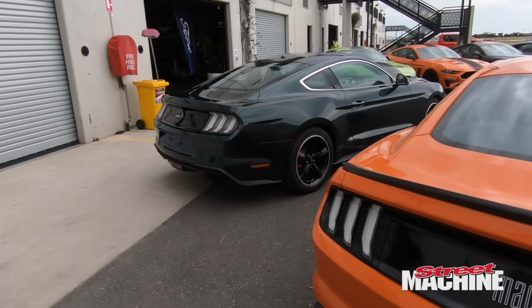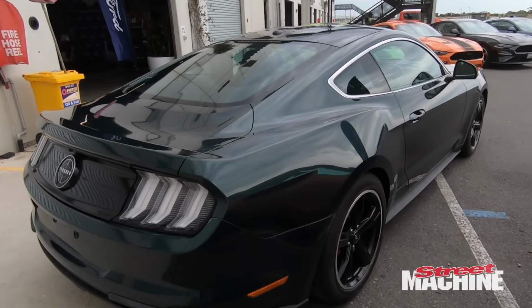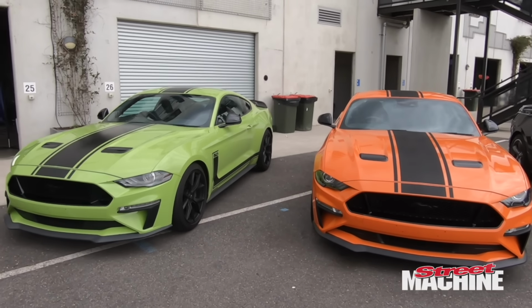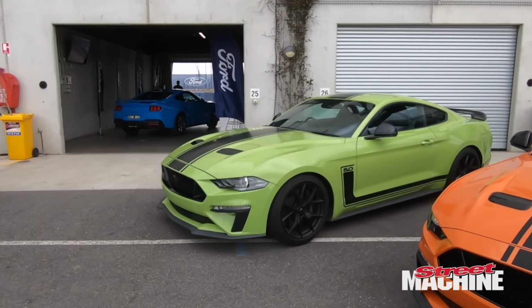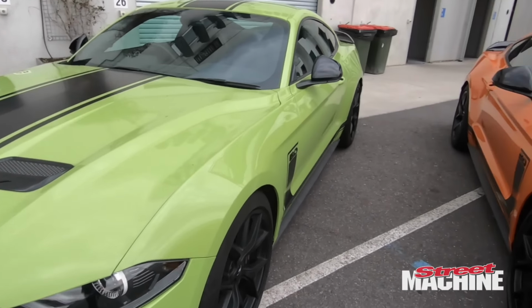And here we have the Bullet. Obviously, you're gonna know what a Bullet Mustang is. This didn't change much from a regular GT, but it was actually a pretty cool little package. They still look great. And here we have a pair of R-Specs. This is the first and last R-Specs ever made. You might remember this is the factory supercharged car that was done by Rob Herod. 522 kilowatts.